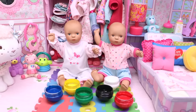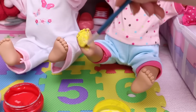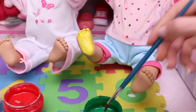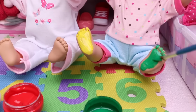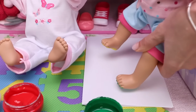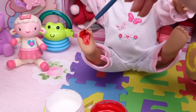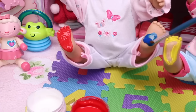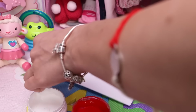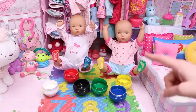And now it's time to paint your feet. Yellow for Tommy's right foot. And green for the left one. Now let's make your footprint. Red for Molly's right foot. And blue for the left one. Now kids, you can play with the colors. Mommy will be right back.